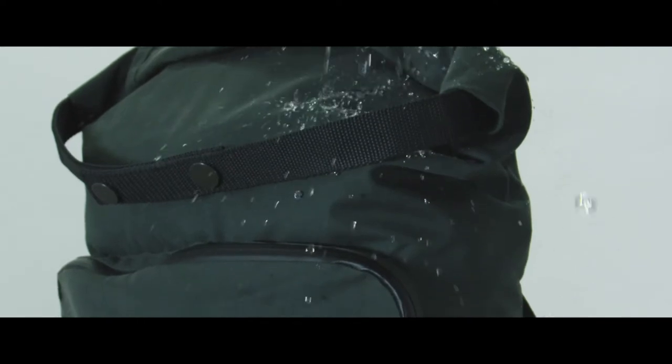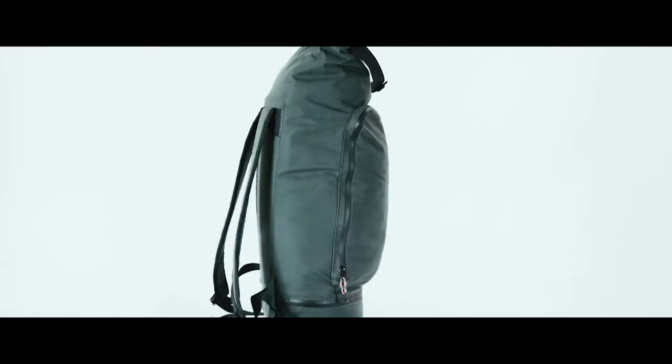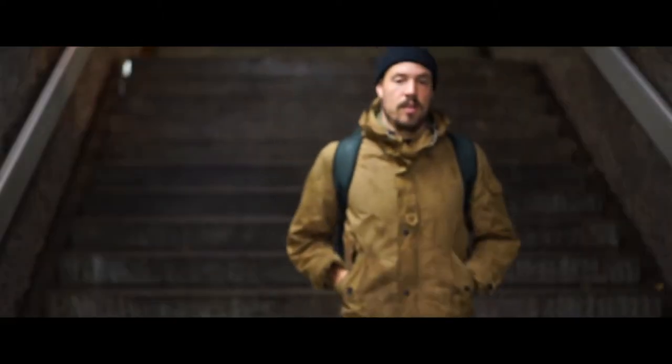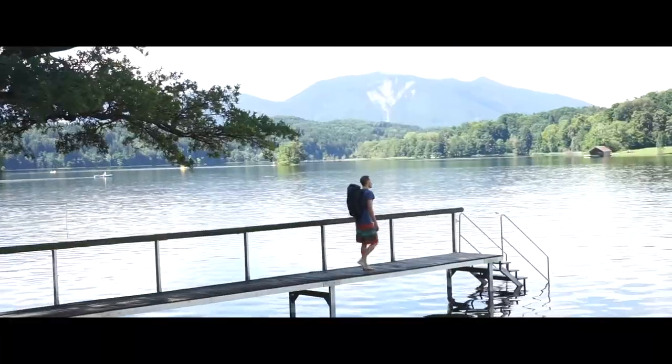The fabric's innovative PFC-free surface is water-repellent without polluting the environment with potentially harmful perfluorocarbons. The Rucksack is a perfect companion on trekking adventures in the wilderness or in the urban jungle. Its weatherproof design and innovative Oxford cotton fabric make the Rucksack a valuable companion even in the more demanding environments like the Alps in winter.